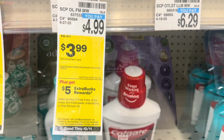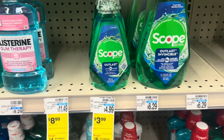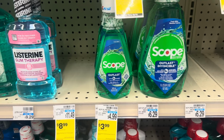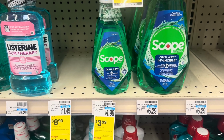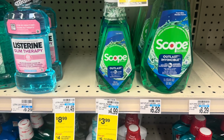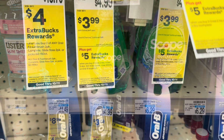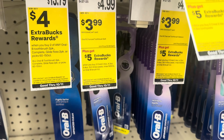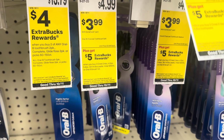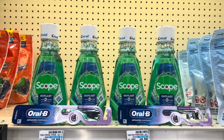The next deal I have is buy 3 get 5 back on select Crest toothpaste, Oral-B toothbrush, and Scope mouthwash. This deal is a limit of 2 and I will show you how to pick up 6 products and turn it into a moneymaker. Pick up 4 500 ml Scope mouthwash on sale for $3.99. My store only has 4 left. And to complete this deal, pick up 2 Oral-B toothbrushes on sale for $3.99 each. These 6 items will total $23.94.